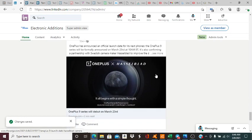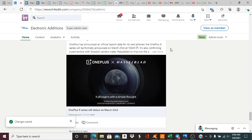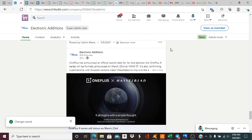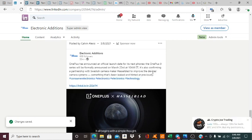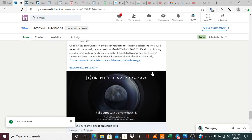All right. Moreover, on the smartphones, OnePlus 9 series will debut on March 23rd, so later this month, guys. OnePlus has announced an official launch date for its next phones. The OnePlus 9 series will be formally announced on March 23rd at 10 a.m. Eastern Time. It's also confirming a partnership with Swedish camera maker Hasselblad to improve the device's camera systems, something that's been leaked and hinted at previously.